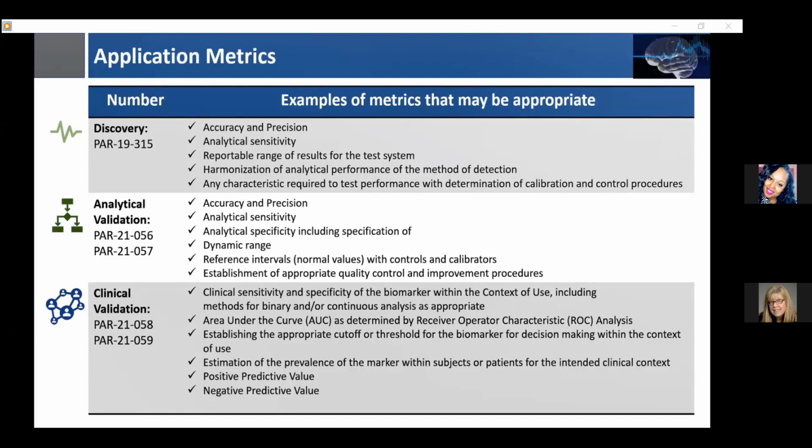And then clinical validation, right? You really need to demonstrate the clinical sensitivity and specificity of the biomarker within the context of use. And you might have binary or continuous analysis as appropriate for your particular biomarker and measurement. And then area under the curve as determined by receiver operating characteristics analysis. And really that should be done in all of these as well, but this is going to be in the final clinical validation of it. And then establishing the appropriate cutoff or thresholds for the biomarker in order to make decisions using it within that context of use are going to be essential. And then estimation of the prevalence of the marker within the subjects or patients that you're intending to use this biomarker with. And so, of course, positive predictive value and negative predictive value would follow.